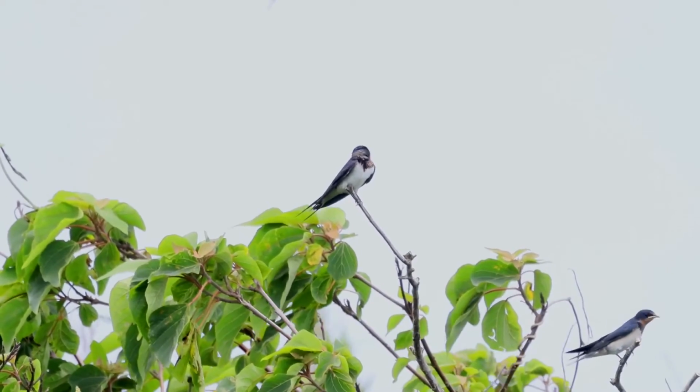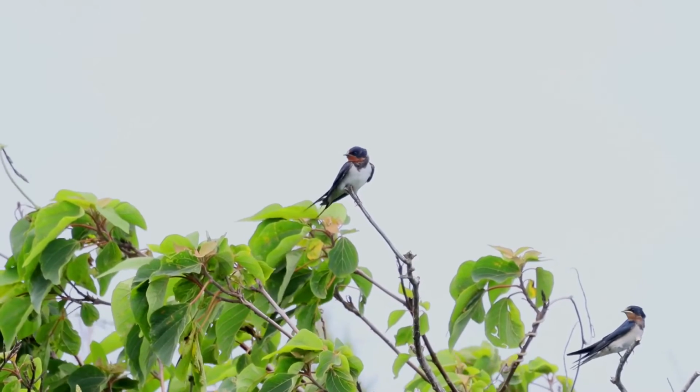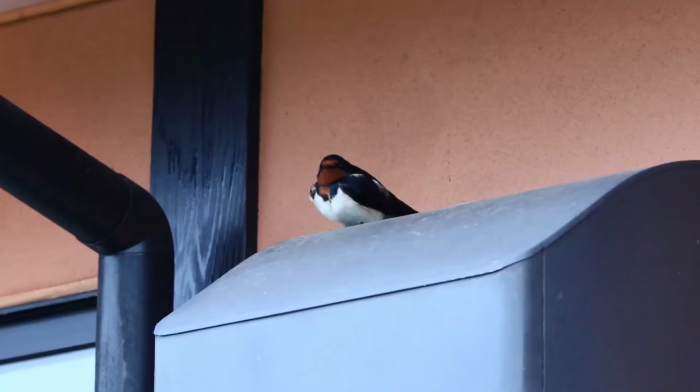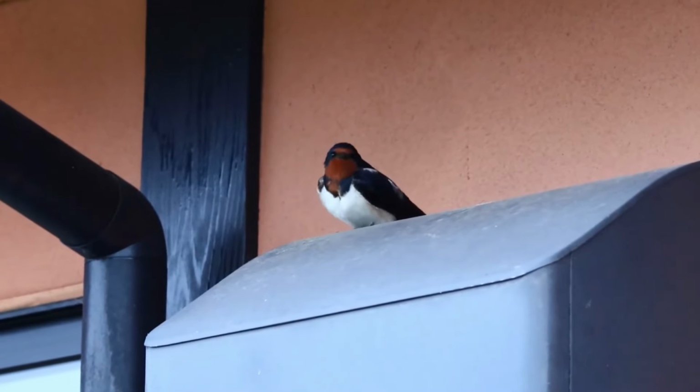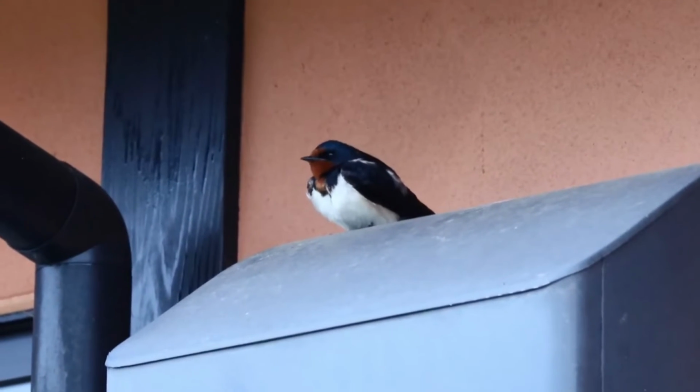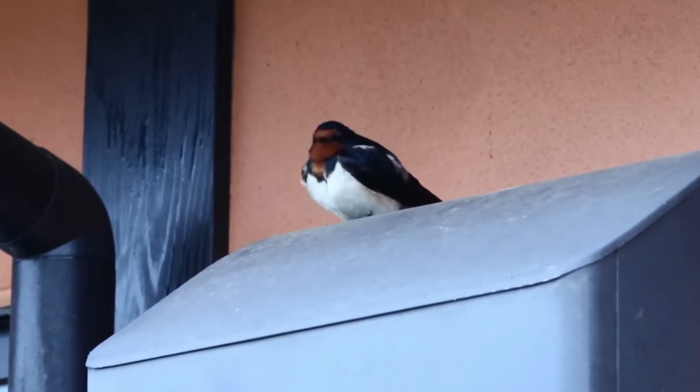Swallows return from their wintering grounds from early April onwards and get straight down to the business of nesting. The males return around 2 weeks ahead of the females and begin to stake a claim to territories, sitting nearby, singing and chasing away other males.